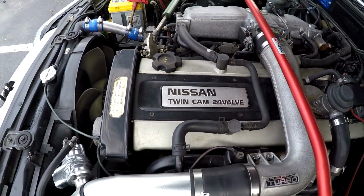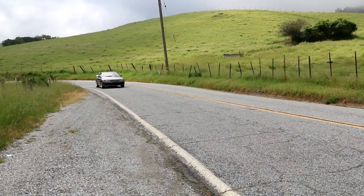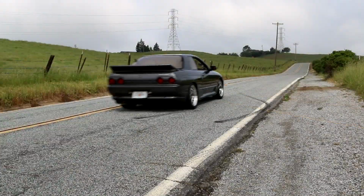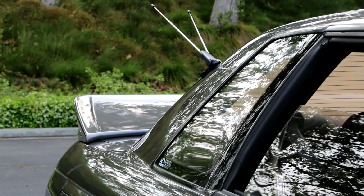The car itself is just amazing to drive. The RB20 inline 6 makes about 250 horsepower, and it revs out to 7,000 happily. It sounds amazing, practically as good as the full-blown RB26 in my opinion. It's lightweight, rear-wheel drive, a little bit more of a pure driver's car than the GTR in my opinion. So that one comes in at number 4.